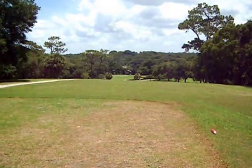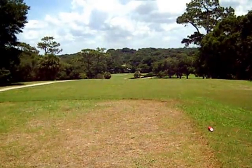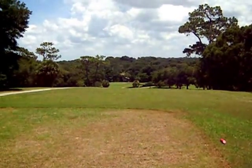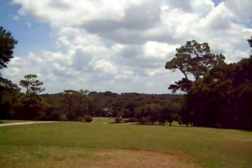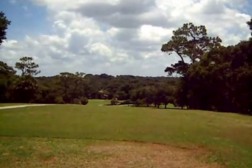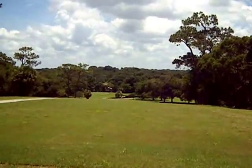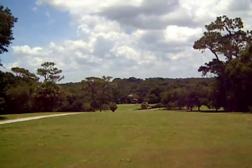Now, this is one of my favorite holes on this course. It's the 12th hole, par 5. I think it's 450, I think it is. But look at that, you got a big downhill slope down there. You get it close to the green, you got like a little pond, but if you play it left of that, you're safe. But if you launch it, you can really get a good roll off of here.